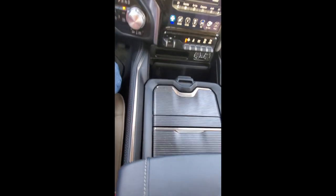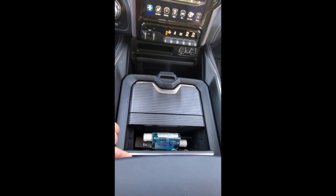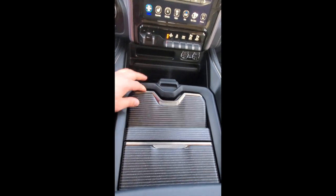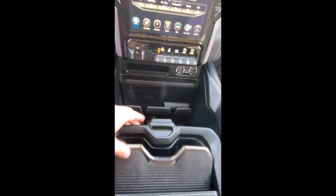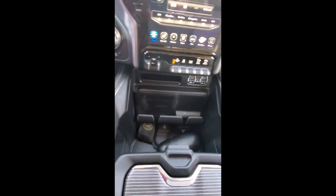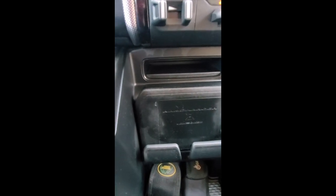And then here you have your upper part of the center console. So this lifts up, and then this lifts up, and you have your cup holders. Oh yeah, that slides too. So right here you have the RAM charger wireless charging port for your smartphone, an empty spot for another phone, and you can stick a cable through that gap there.